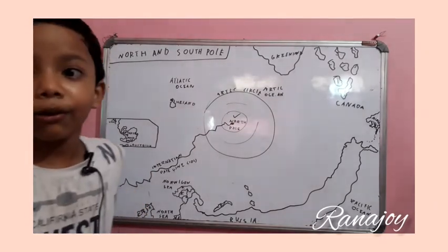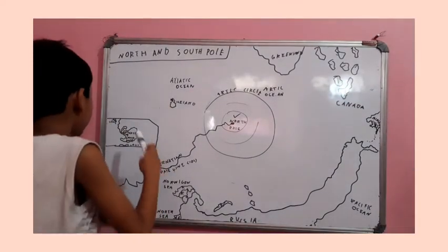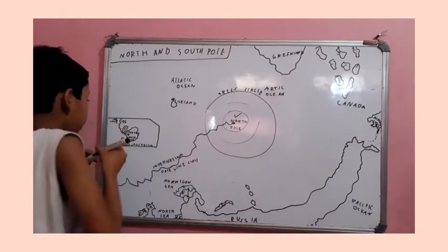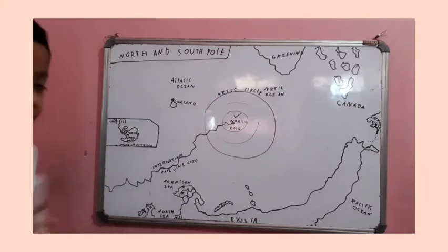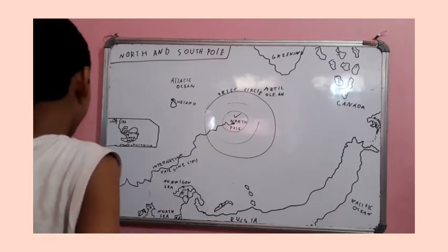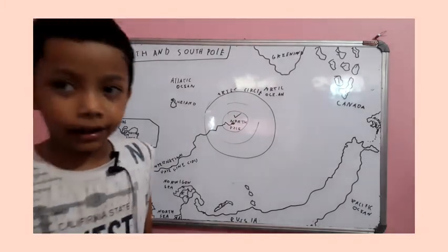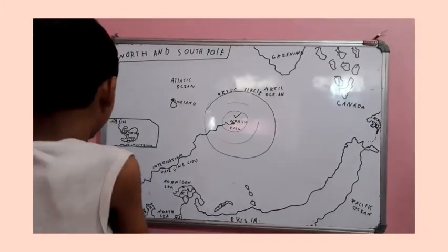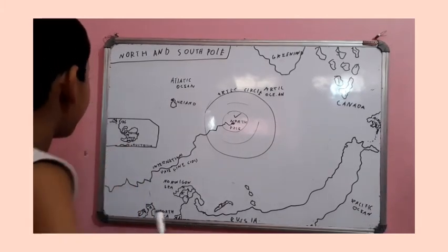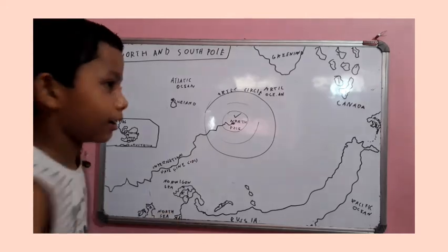Do you guess where the South Pole is? In Antarctica. It also touches the International Dateline. Yes, the International Dateline, okay. The South Pole is in Antarctica. You can find penguins in Antarctica, but the South Pole is near Australia, which is upside down. And there's Chile, but Chile is in South America, not in Antarctica.